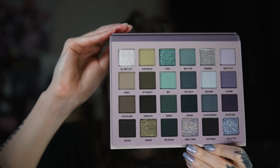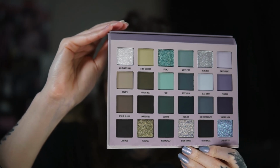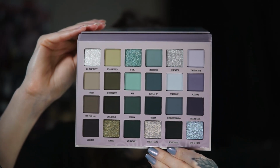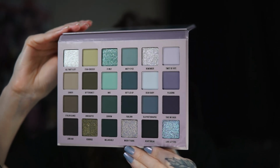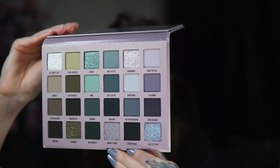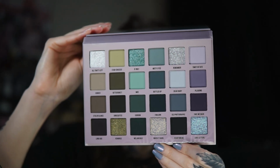Anyway, the shades. Oh my God, dude, look at these. Look at how stunning. First of all, from the neutrals to a little bit warmer to these cool muted tones, the teal to these grayish blues, the purple. Yeah, dude. Yeah. I really can't wait for the shimmers.